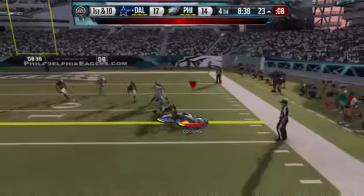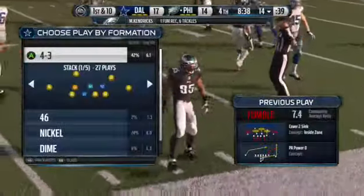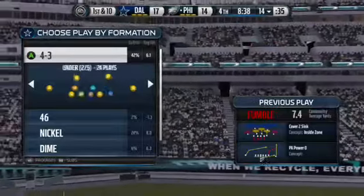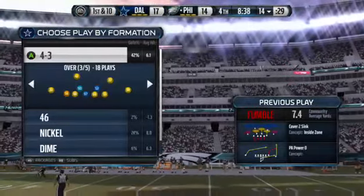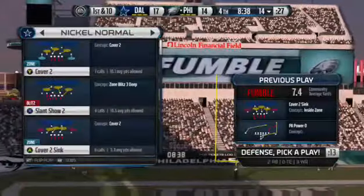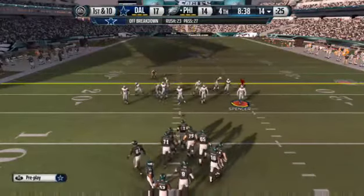Finds his mark. Ball comes out. The recovery is made by the defense. That's what you call a take. The defense just makes such a hard hit that they take the football away from the offense and they recover the fumble. The Eagles come onto the field now for this next series.